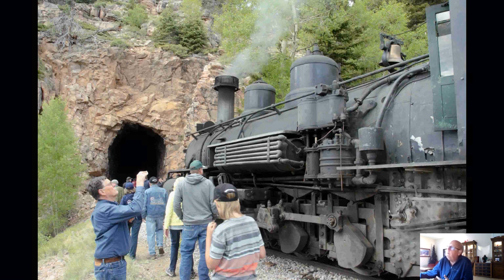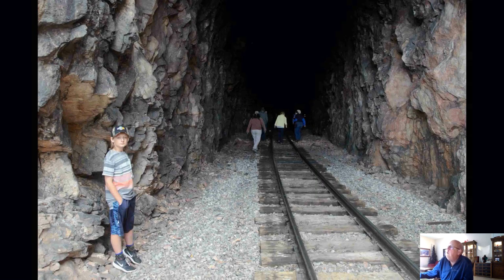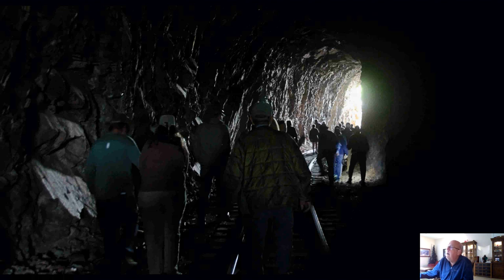I must admit there were probably more people taking pictures of the train than the rocks. It kind of hurts the geologist in me, but it's okay. I took a lot of pictures of the train as well. So here we are heading through. That's my grandson, Matteo, who was with me when we took this trip, and we're about to head into the tunnel following those folks who are already down the path a little bit.